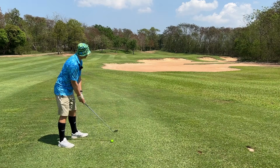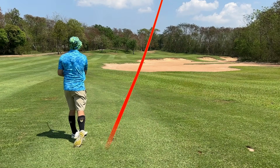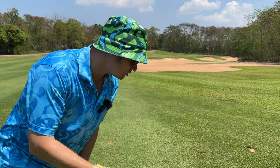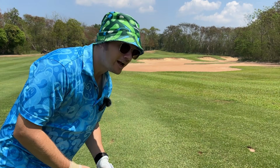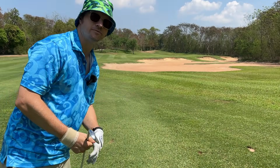Now we have 125, perfect distance for my 48. Wow, in! Set the shots up to the lies that you like, and then the game gets easier when you know how it reacts from that lie. But when you stymie yourself by putting it in a bad lie, now you have to factor in more variables. From the fairway, money.